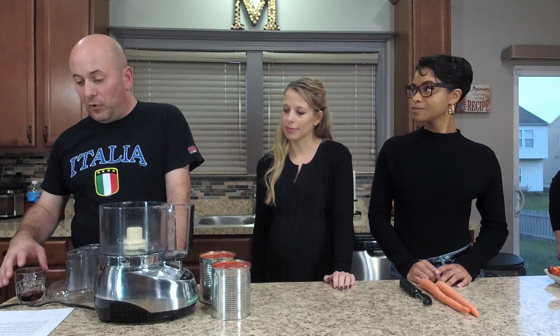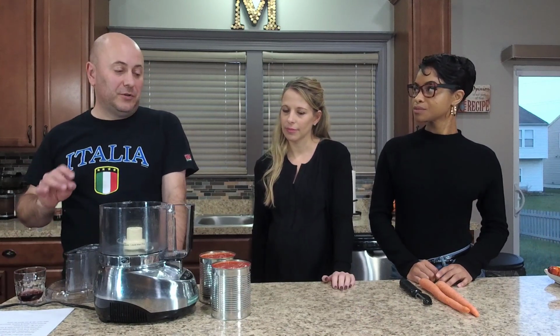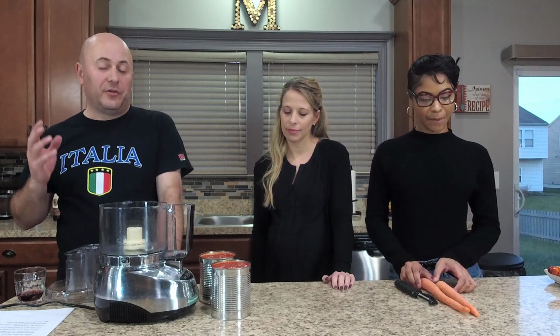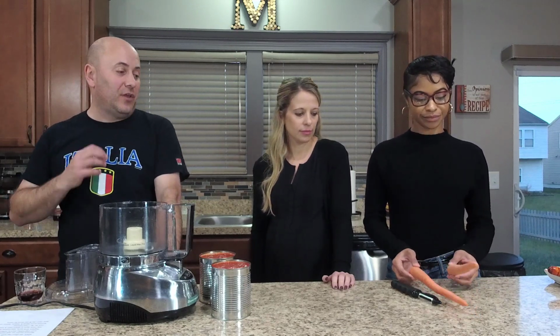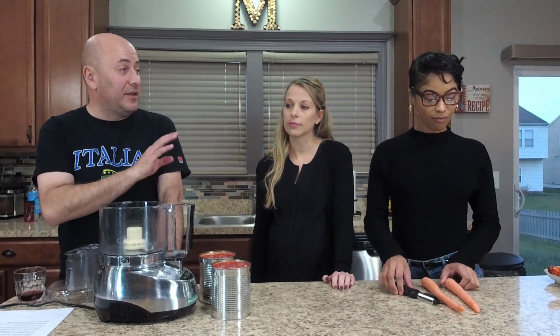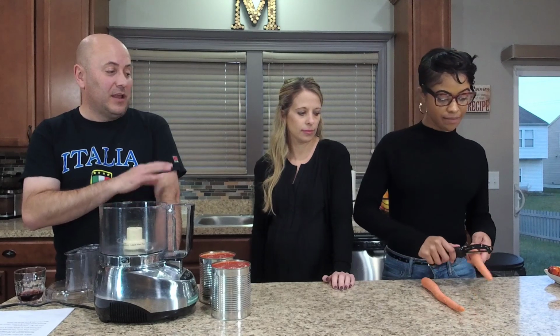Our first step for our Parmesan Pomodoro, first we're going to have 1.5 carrots, and we're going to leave the carrots whole because the carrots are going to simmer in the sauce. The carrot's job is to add that earthy flavor. So if you can go ahead and skin those carrots for me. Alrighty. That's all you got to do.